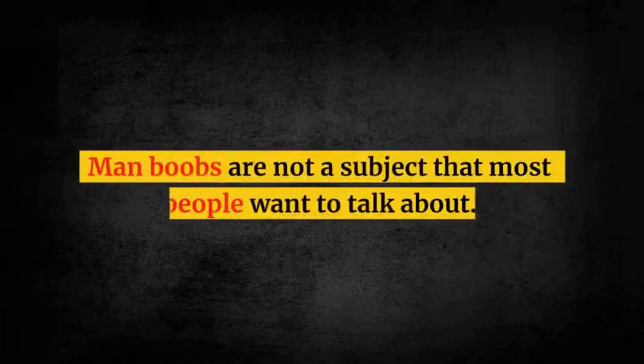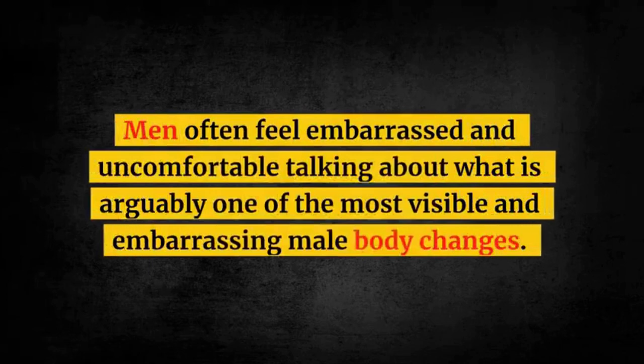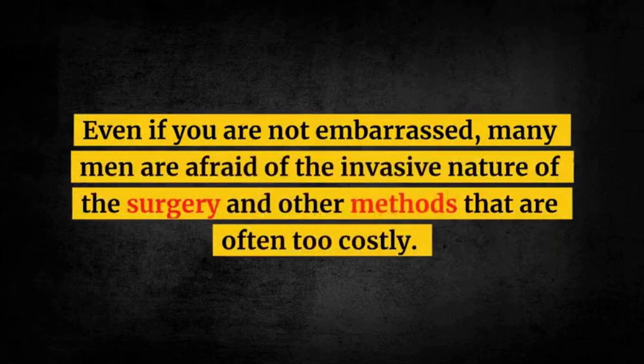Man boobs are not a subject that most people want to talk about. Men often feel embarrassed and uncomfortable talking about what is arguably one of the most visible and embarrassing male body changes. Even if you are not embarrassed, many men are afraid of the invasive nature of the surgery and other methods that are often too costly.